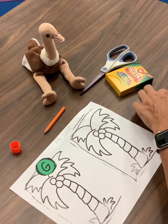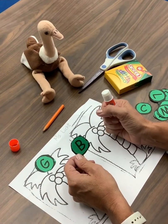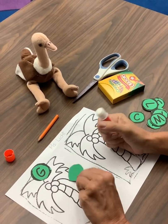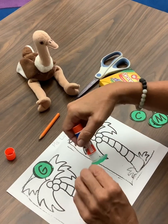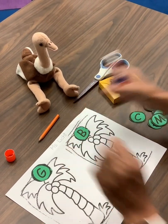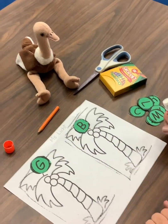Then you could pick another letter. I'm going to pick the B. The letter is B. The sound it makes is B, B, bump. So I'm going to put glue on the back, just a dab, remember. And I think I'm going to put the B on this tree. And I'm going to keep going, sticking all my letters on the coconut tree.